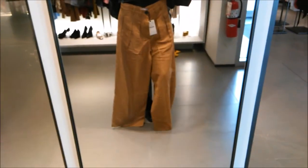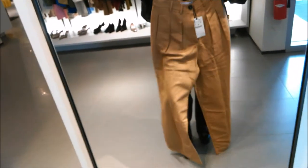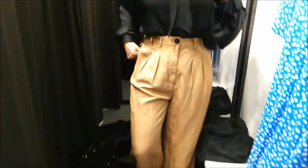I really love the look of these pants. It's wide leg, it's high-waisted. Oh, for me, normally I wouldn't even blink an eye. I would just get this. But keeping my mantra in mind, I was able to forgo this piece because, one, despite the fact it's my style, it didn't fit well at all.